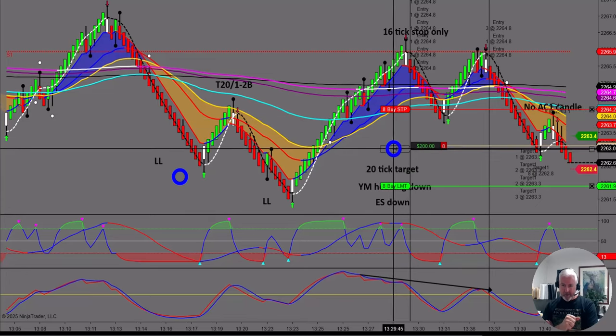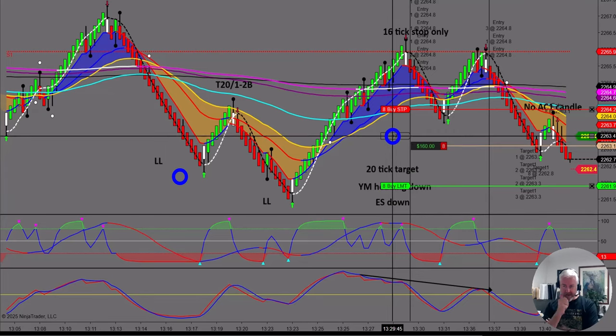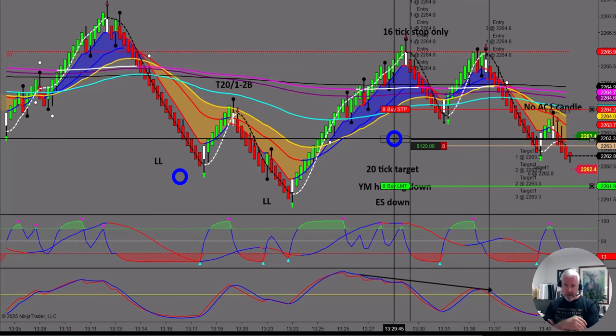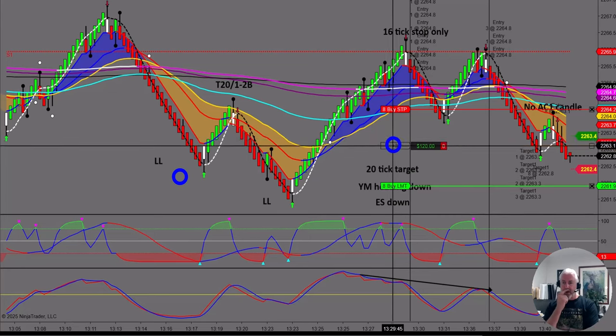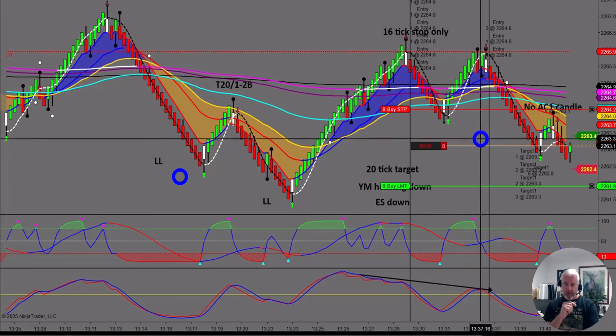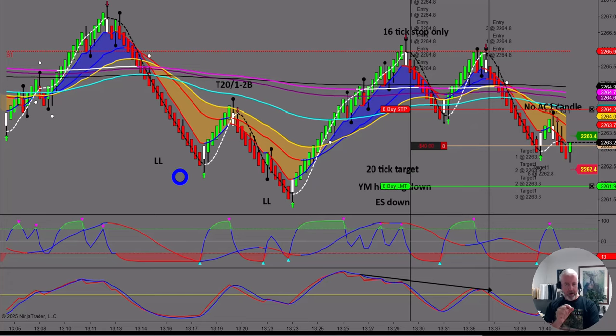What am I doing pulling my stop down? I'm doing that for a reason. I can't remember now. So here, if it reverses, I then look for my next trade. Okay, right. So I think I made a blunder on that. No AC1 candle. What I'm looking at is the anchor chart candles on the higher time frames to also be trending in my trade direction. I think that's what it meant.